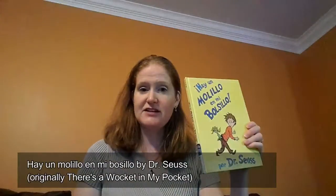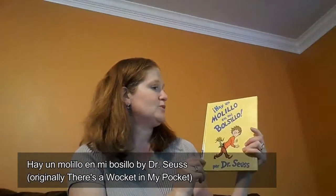Another book in Spanish that would be great for learning new vocabulary and also discerning between made-up vocabulary and not made-up vocabulary is another Dr. Seuss book, Hay un molillo en mi bolsillo. And again, in English, it has all sorts of rhyming words. There's a walk it in my pocket. But this one, you have to make it rhyme with the Spanish. So I think it would be a really fun activity to go through this and figure out which are the words that are not Spanish.